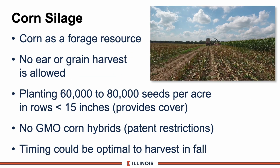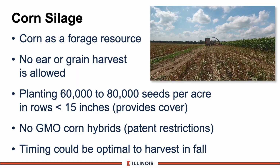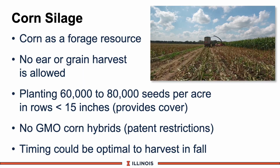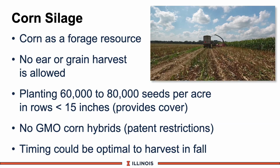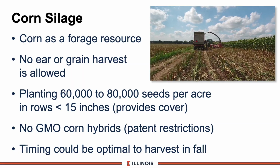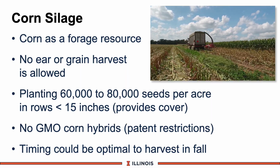Another crop could be corn silage. Yes, corn silage would be an alternative. Corn can be considered a forage crop resource here in a cover crop. However, there should be no grain or ears harvested from that acreage. According to Iowa State data, the planting rate should be 60,000 to 80,000 seeds per acre. This is over twice the normal one because you're almost drilling it in. And again, the width of the row should be less than 15 inches. So this should be a true cover crop.